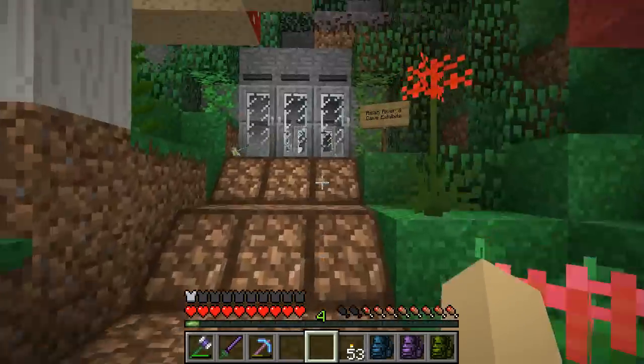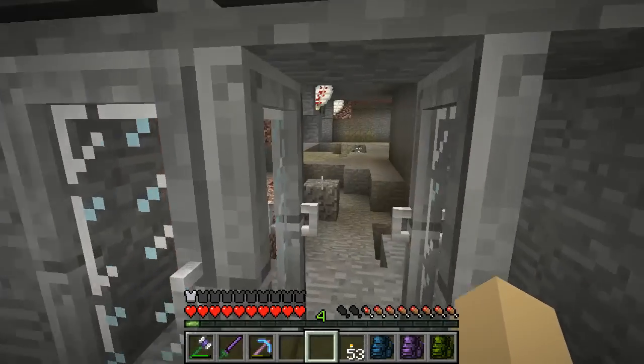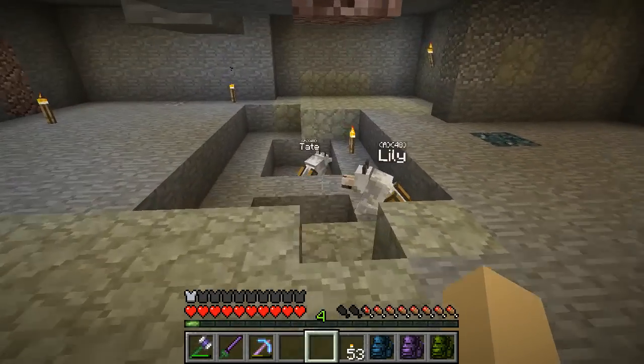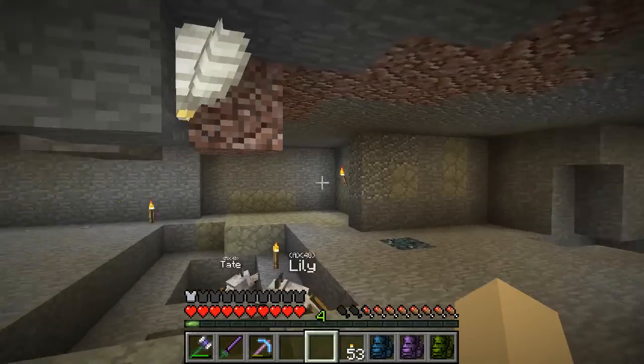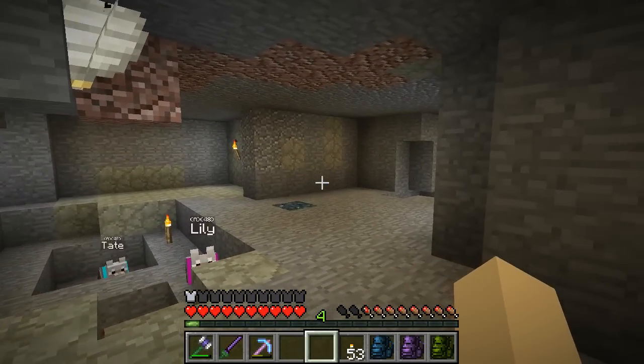Ooh, I don't want to step on the maggot. That's the chameleon food there. Okay, let's come in. I've been doing a little bit of preliminary digging with our lovely Lily and handsome Tate boy, and we have been trying to get some of this area dug out a little bit so we can figure out what we're going to do over here.